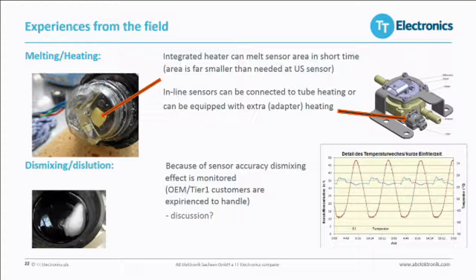Having this freezing issue, there was another interesting effect we saw, and probably some of you have also seen it. If you make a freeze-defreeze test, you will see that there's some de-mixing inside the tank. We saw that there are different levels. Even if 32.5% is the eutectic point of AdBlue, there's a de-mixing when freezing and melting.